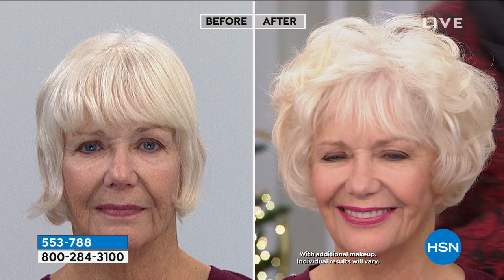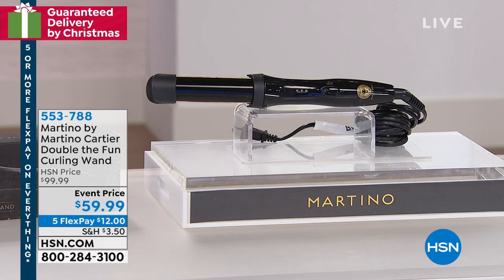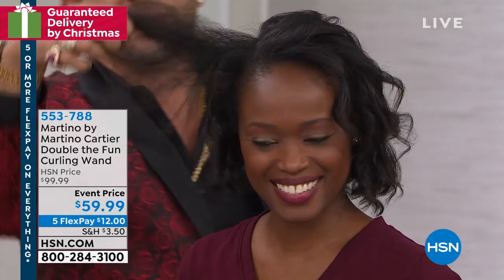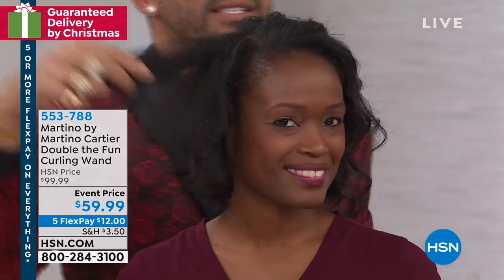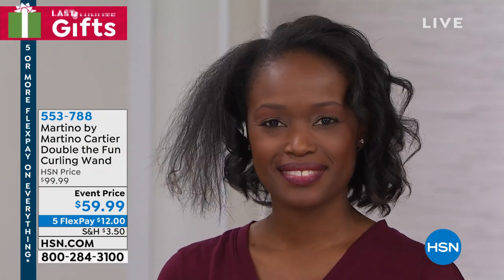So now look at this right here. Beautiful, gorgeous, curly ethnic hair. This hair is very curly. It's very frizzy when it's just air dried. And normally for her to do her own hair, she has to blow dry, she has to flat iron, and then she has to curl.